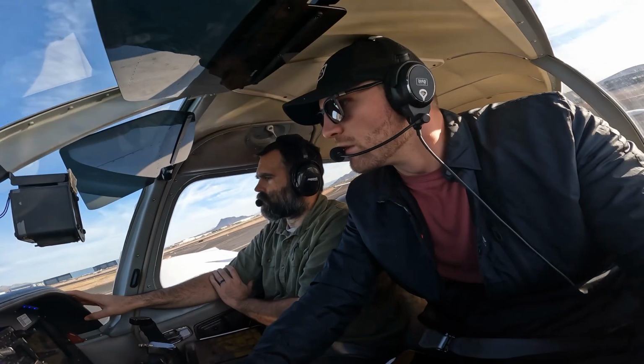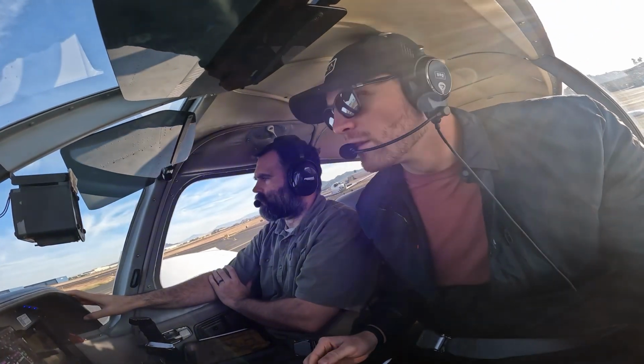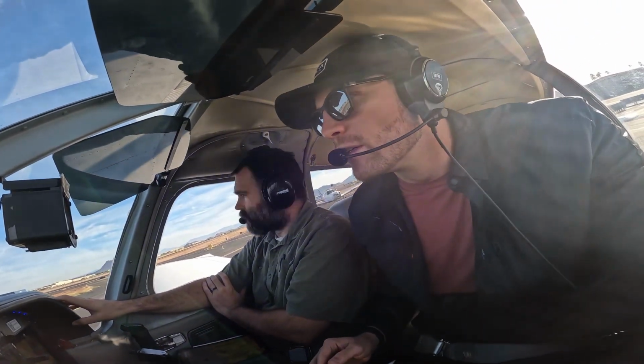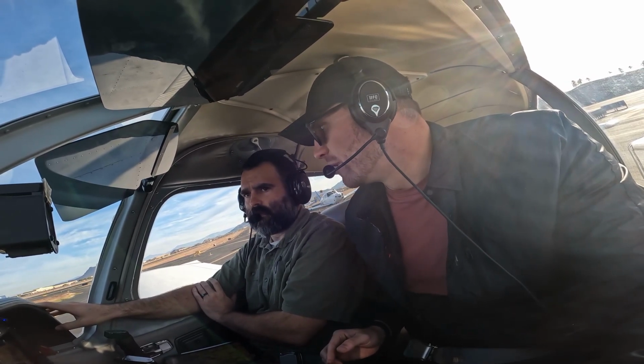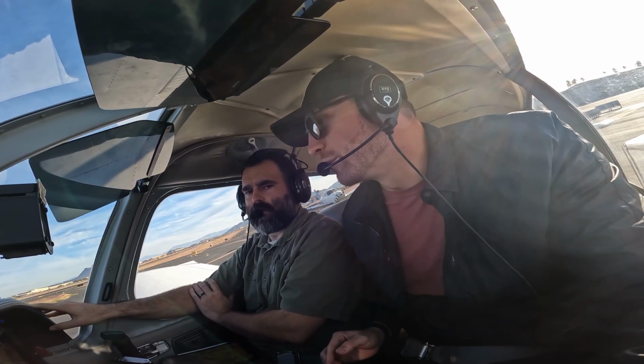Fox Tower, Oxford 9507, over there, Chandler arrival with X-ray requesting comms. Falcon Tower, Cherokee 2361 Romeo, spot number 1 at 4 right. Number 1 at 4 right. Number 1, 4 right.